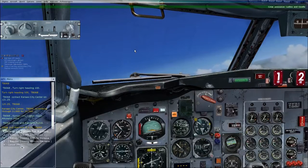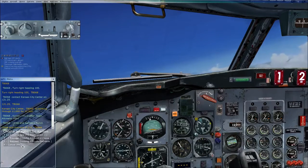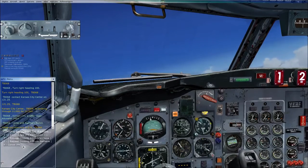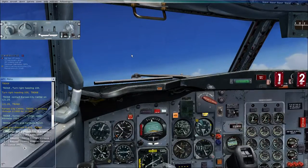I think it's time to go ahead and... We are now serving sandwiches. So I'm currently hand flying the aircraft.